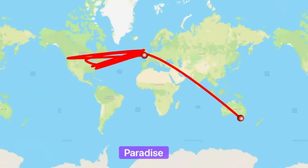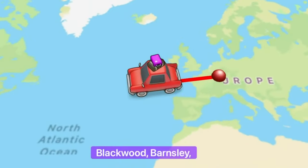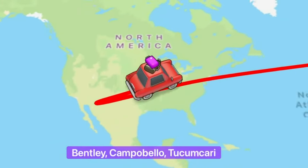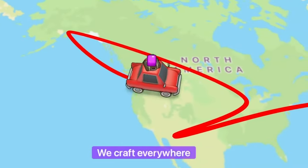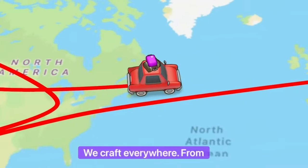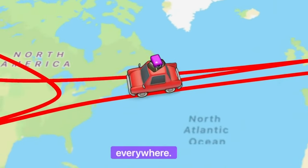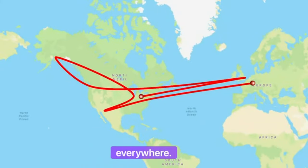Crafting Parachute, Paradise, Pollock's, Pope, Papillion, Sheets of Basin, Petersburg, Seacomb, Sutton, Saturn, Bristol, Brighton, Brooklyn, Blackwood, Bosley, Tide Squeeze, South Shields, Tampa Hills, and Bentley, Tampa, Pilla, Tucum, Cary, Ottawa, Hull, Harrisburg, Lexington, Tupelo, Cincinnati, Austinburg. We craft everywhere, man. From over here to there, man. We craft everywhere. In crafters, we've got our share, man. We craft everywhere.